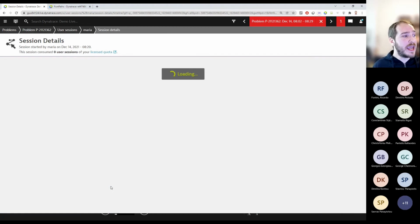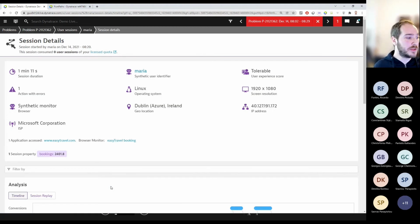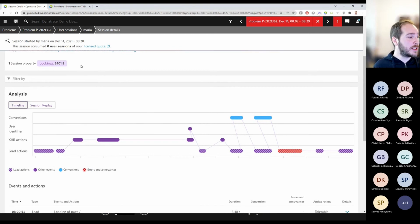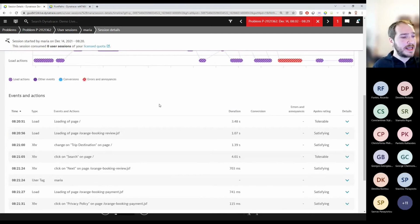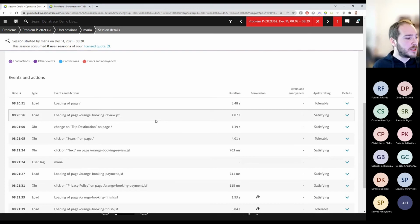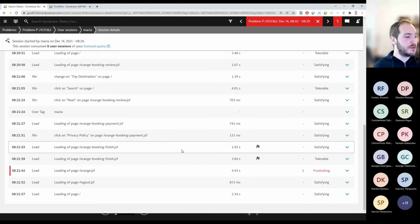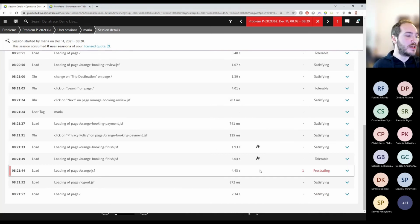Another thing is I can actually have a look at the behavior of those users. So I can see for this user Maria here, there was this kind of booking that she tried to make. Actually, it was for 2,400 euros, so it's quite an important user for me. And I can see how this user was traversing through my application. I can see that this user has actually been able to finish the booking, so that's a great thing. So I probably don't need to reach out to this particular user, but nevertheless, I would need to make sure that other users are still happy.